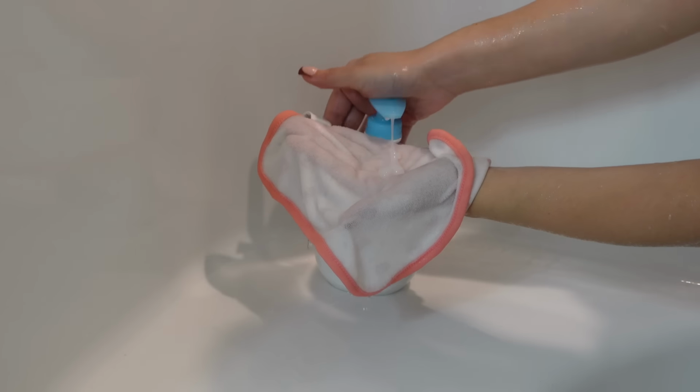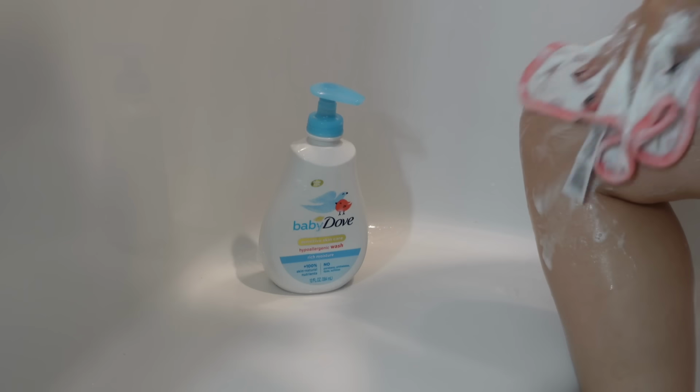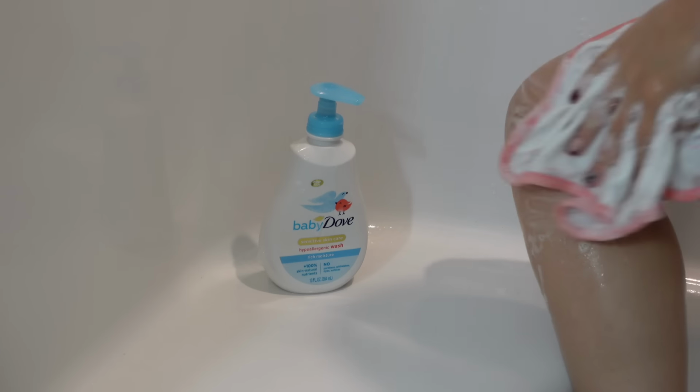And my very last step while I am still in the shower, though it is not coconut scented, it is still very important. I cleanse my lady bits with the Baby Dove Baby Wash.